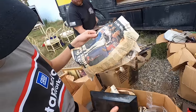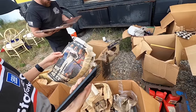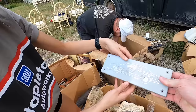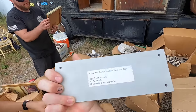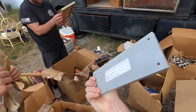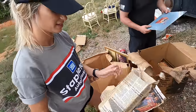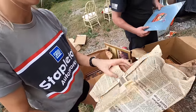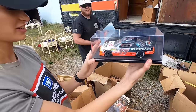What is in there? I don't know. Exxon Darrell Waltrip Racing. Like there used to be something there. Should be something sitting on it. Wow. Made for Darrell Waltrip, April 9th, 1997. Take a picture of this. Ooh, it's a toy car. Yeah, it is. I'm excited. Western Auto. Oh, this one is minty fresh. Okay.